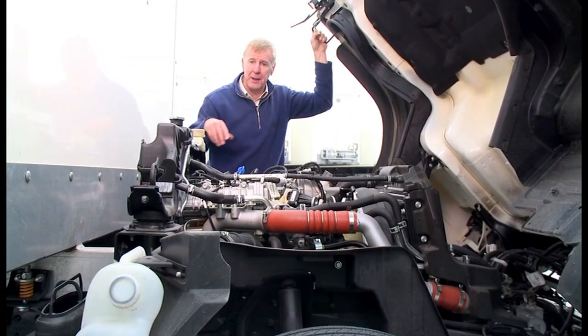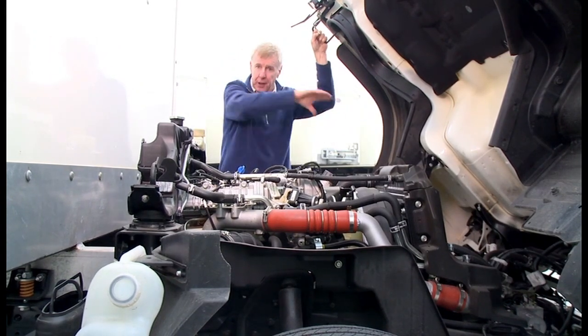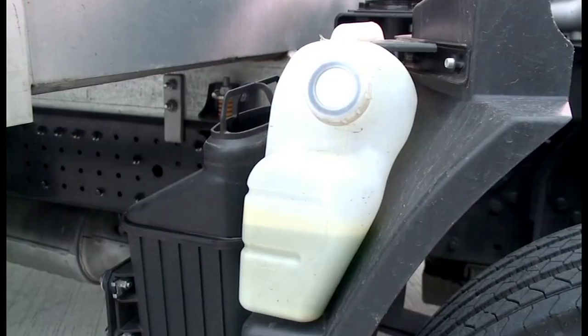The interesting bit also is how we actually do our daily checks. Now, most of the bigger trucks, you'll get in the front grille, open it up and do them all in front of you. Here, the Canter's a little bit different, whereas all the checks and top-ups are done around the engine and inside the cab as well.